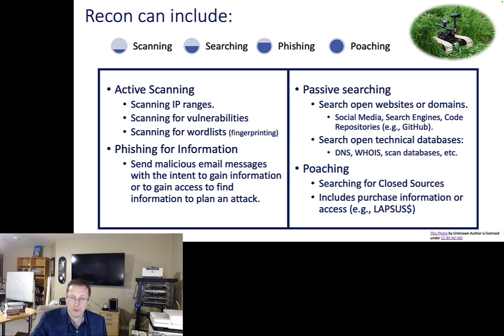You can also search open technical databases like DNS, Whois, there's scan databases. But my favorite, recent trend, not because I like it, but because I'm terrified by it, is poaching. Searching for closed sources, there's obviously the dark web, there's selling of sensitive information that could be recon. Constantly there's credential dumps being sold where you can go on the dark web and say, hey, I want to buy creds for companies in this category, and they'll sell you usernames, passwords, hashes, whatever you need from previous data breaches, right?